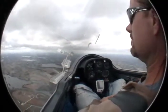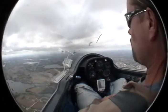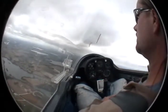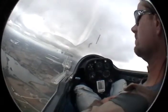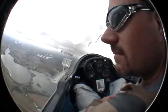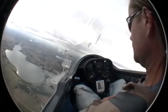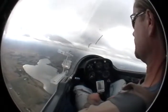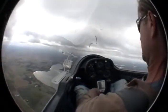When it comes time to let go, Grant, see that yellow knob on the inside of your left knee? I'll have you pull that. It's kind of cool. Okay. All right, we're in pretty good lift here. When he levels out, Grant, let's let go, shall we? Let me know. Wait just a second. All right, right there, Grant. Yep.